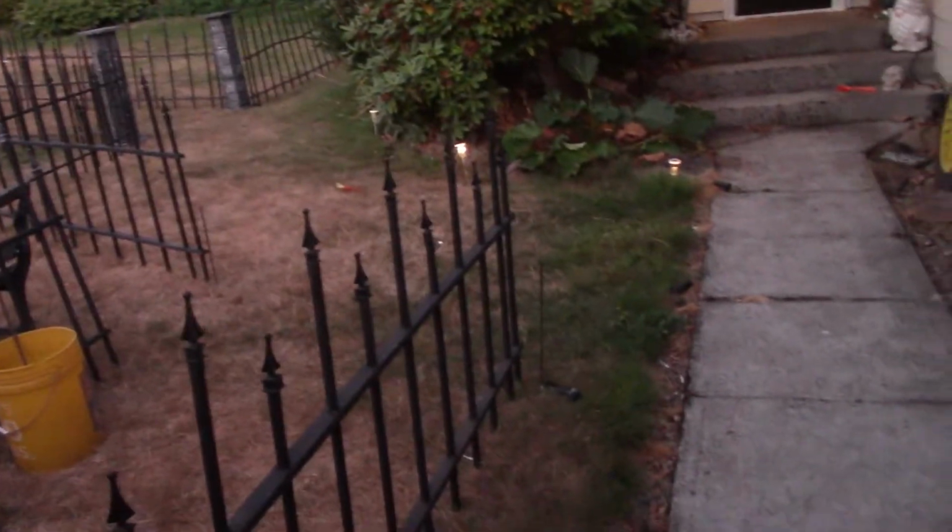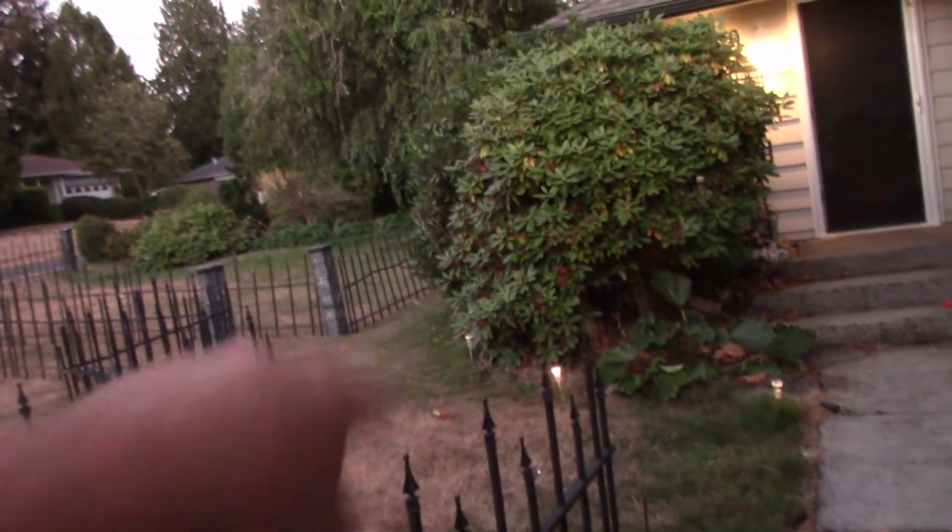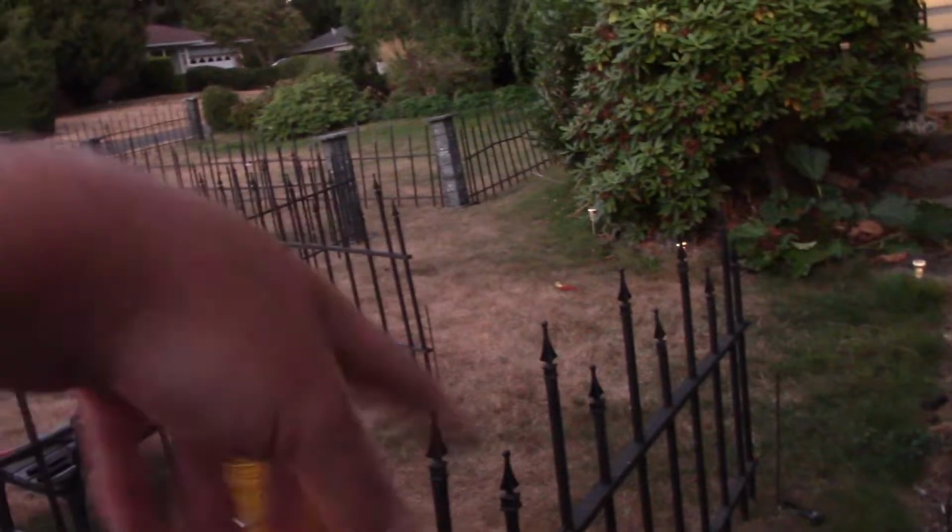That's my mailman pathway. And my pathway to get into the cemetery for the rest of the stuff. But yeah. So, the cemetery fence is up. And putting up the fence is half the battle.